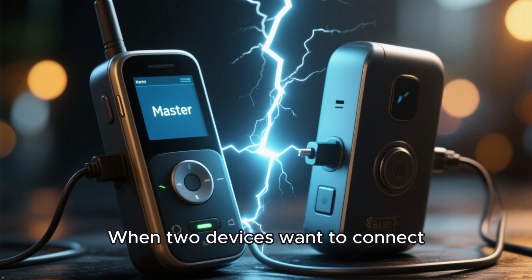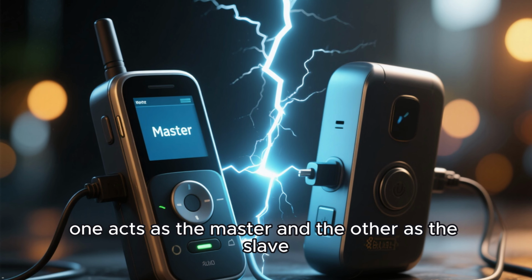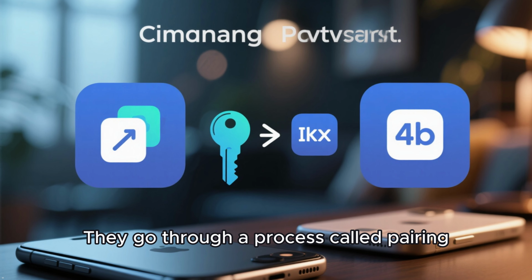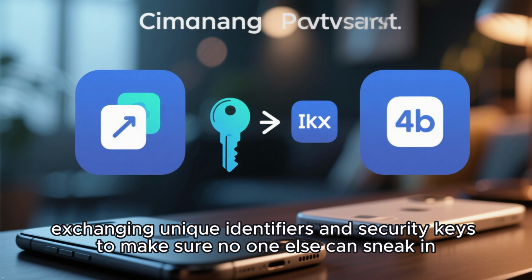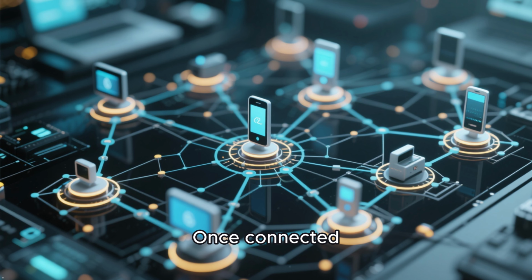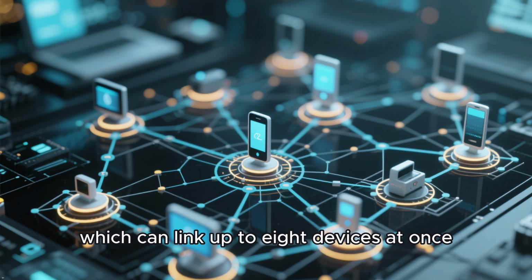When two devices want to connect, one acts as the master and the other as the slave. They go through a process called pairing, exchanging unique identifiers and security keys to make sure no one else can sneak in. Once connected, they form a small network called a piconet, which can link up to 8 devices at once.